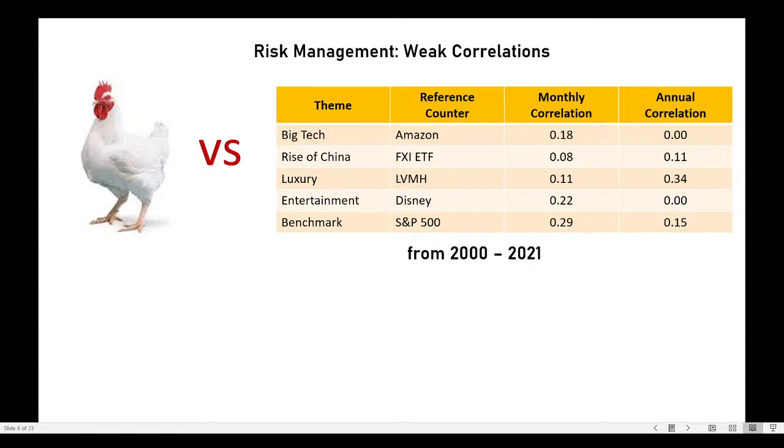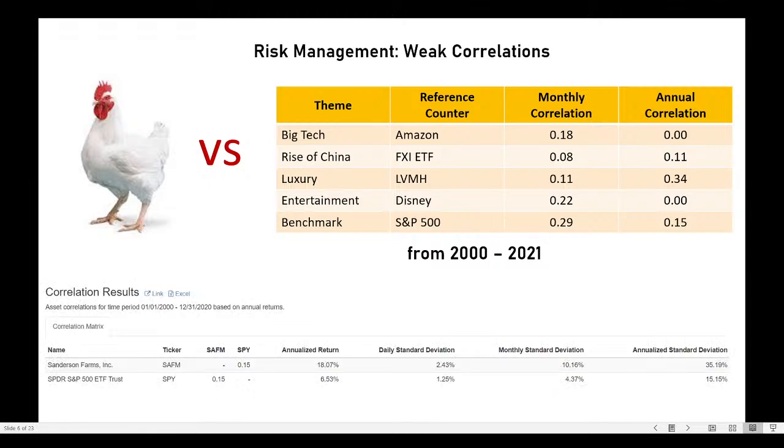So as you can see in the numbers here, chickens are highly uncorrelated to my 4 investment ideas, and that's primarily why I hold them in my portfolio as a risk management tool. However, being uncorrelated doesn't mean that they are actually low risk, and it doesn't mean that they're low returns either.